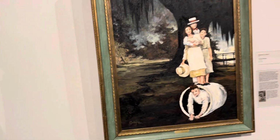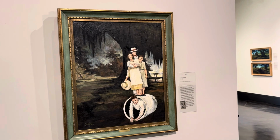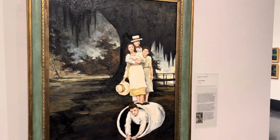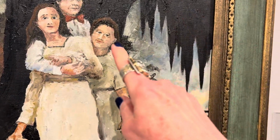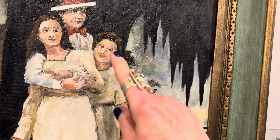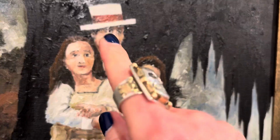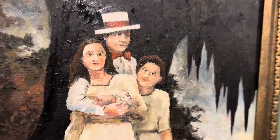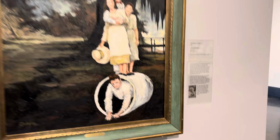And this is, boy, a true classic. George Rodrigue's Boudreaux in a Barrel. We have a whole separate video on this painting alone, so be sure and watch it. But just briefly, this is George's mama. She lived to be 103. She was born in 1905. Marie Curated Rodrigue, and this is his daddy, George Godfrey Rodrigue Jr., born in 1899.